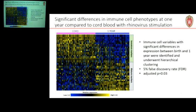So to actually look at the differences in immune cell phenotypes, we took all of the flow variables that were significantly different between cord blood and 1 year, and then clustered them based on the similarity of level of expression. And so we did obtain a cluster of variables that had higher expression in the cord, and then a different cluster of variables that had higher expression at 1 year, showing up here in yellow. Each row is a different immune variable. I'm not listing them individually, but in general, the variables that had higher expression in cord were more consistent with an immature phenotype, and those expressed at 1 year more consistent with a mature phenotype.